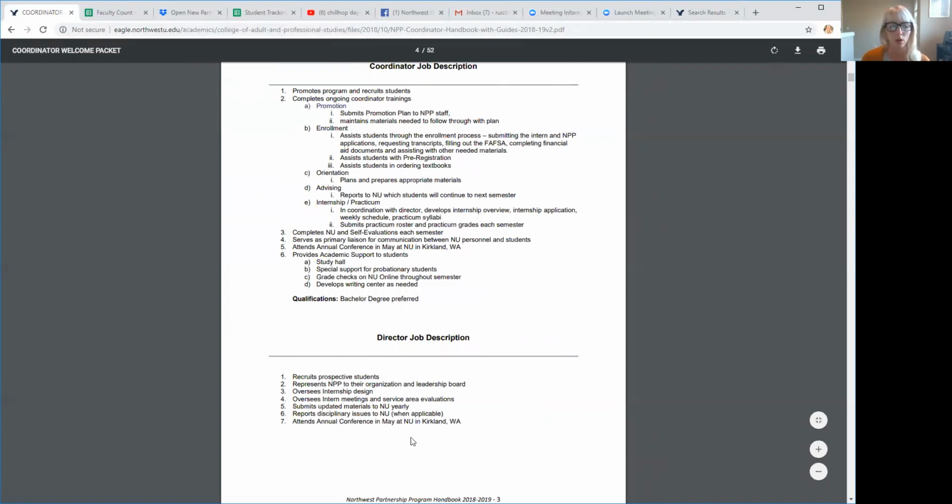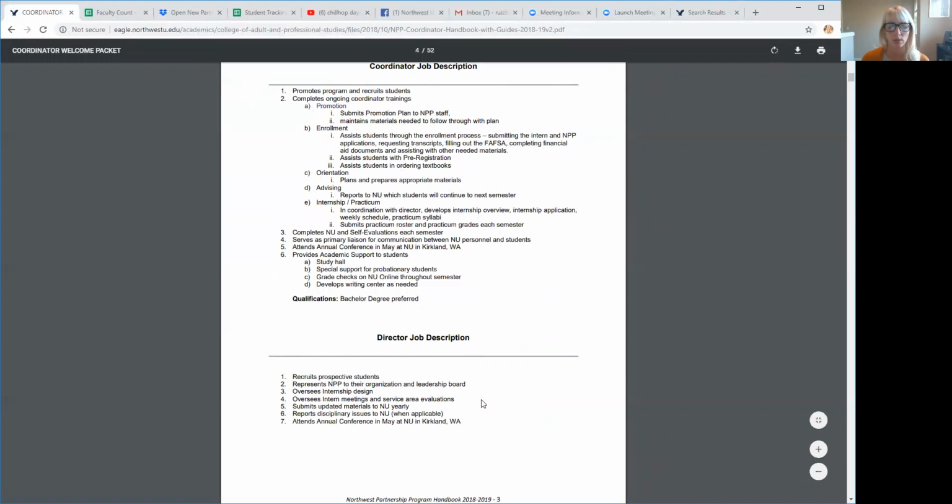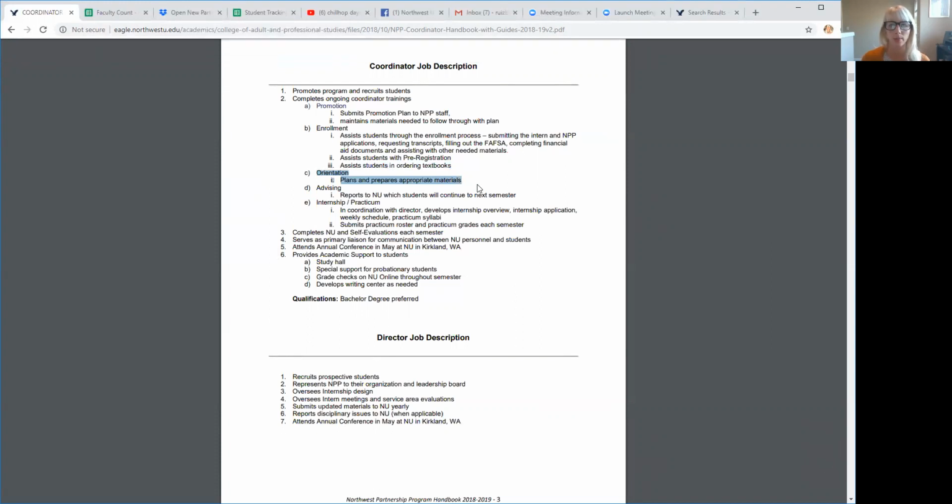We also list out what it means to be a director. Some churches have a larger staff, and they might have specific staff just for this program. And so you might have a director that also helps handle some of the items, but in most cases, it's just the coordinator. So you would be doing both of these items. You'll also be planning and running an orientation for your students once a semester. Typically, the larger orientation would be in the fall semester, but we do have students start in spring. It's just a smaller amount of students.